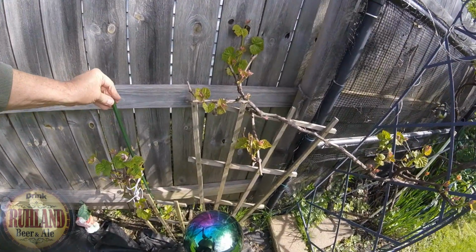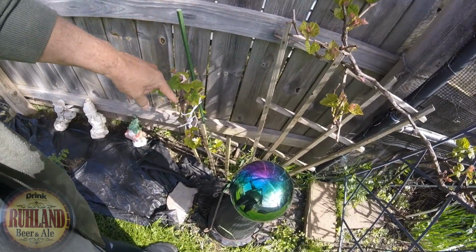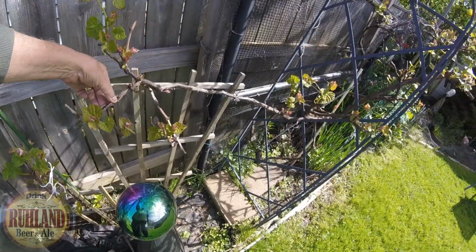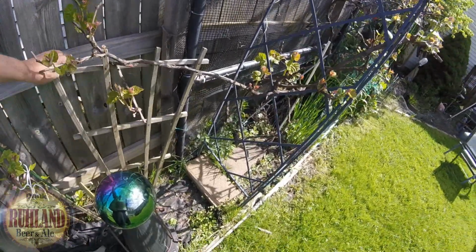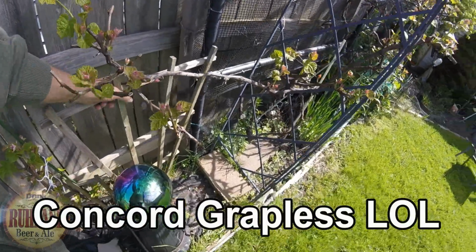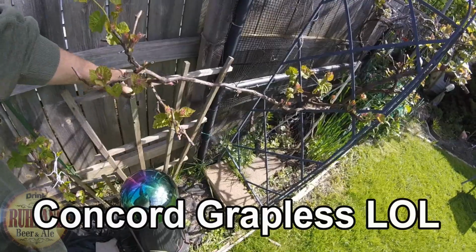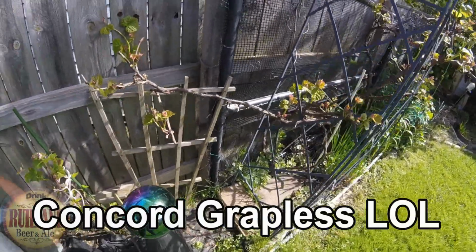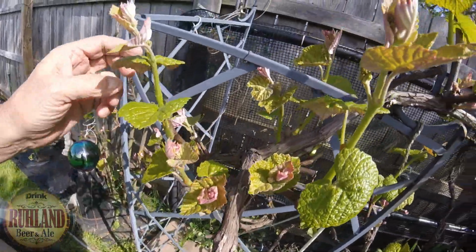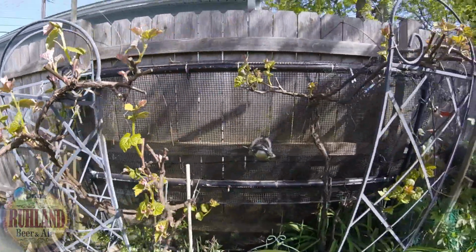The grapes are doing good. Here's 2 vines, one coming up. They're budding like crazy. These are Concord seedless. They're budding really nice for this May 8th, or May 11th it is.